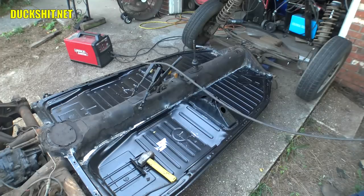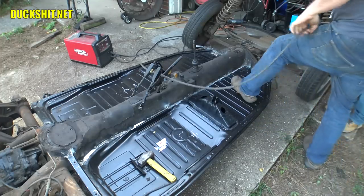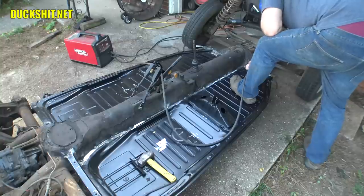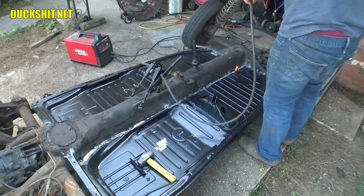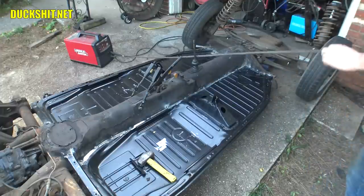Feel better about doing this now that you've seen it? Nope. Trying to boost your confidence. I think I need to practice with other pieces of metal at home. Yeah, practice on somebody else's stuff. Me, I see all that fire, and I would have already panicked. Yeah, like, I'm messing it up, and I would have stopped completely.